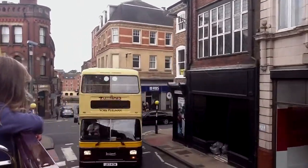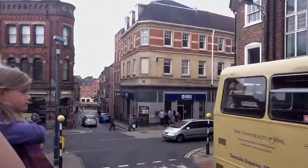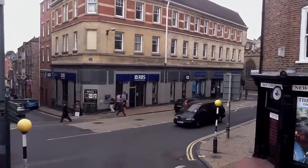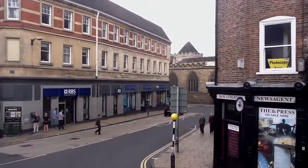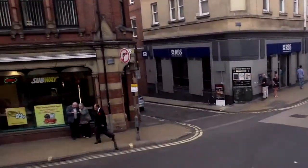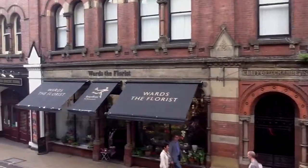As we turn onto Clifford Street, look to your right and you will see the Grand Opera House, one of the 2 main theatres here in York. Charles Dickens and Charlie Chaplin used to visit this theatre on a regular basis.